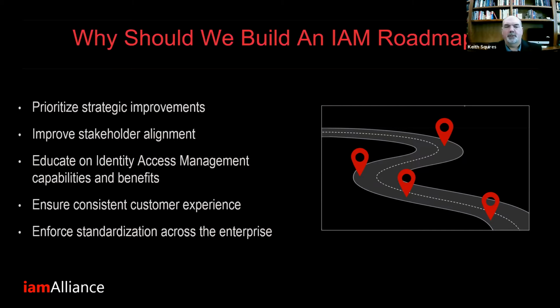So when you build a roadmap, you lay a foundation for here's the things we're going to do that are important and strategic and may take a while, but let's get everybody on board, especially our stakeholders, make sure they're aligned in this process. Standardizing identity and access across the enterprise is hard to do, but it's an important thing to do to really get traction. Go ahead and move forward.